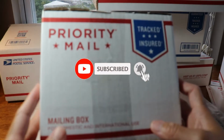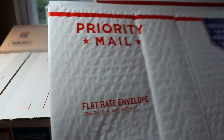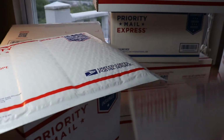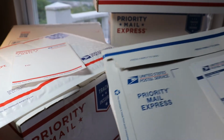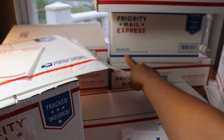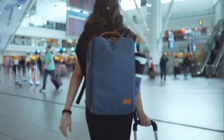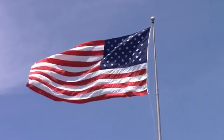The packaging type, this is the mailing for priority mail, the flat rate. The difference between the mailing and the flat rate. The flat rate, priority mail, express. These are the express. We still have the mailing for priority, and the express mailing box. These boxes are available to use for international and domestic. Priority mail and priority mail express are available for international and domestic service.